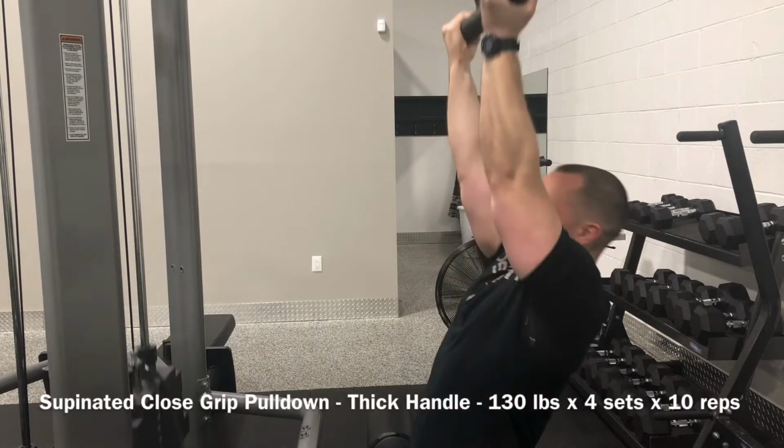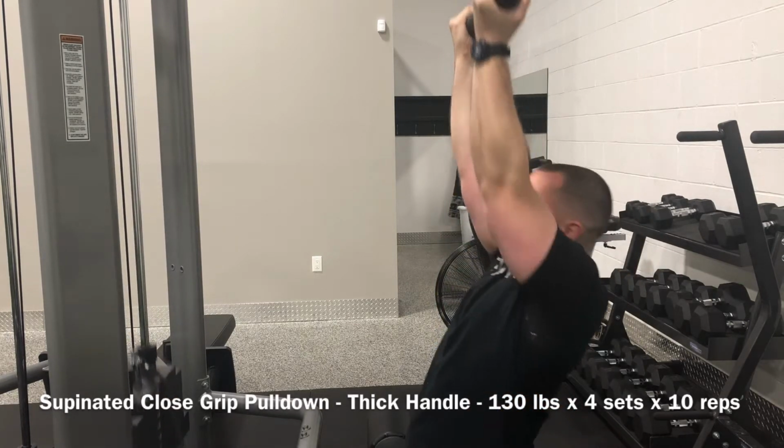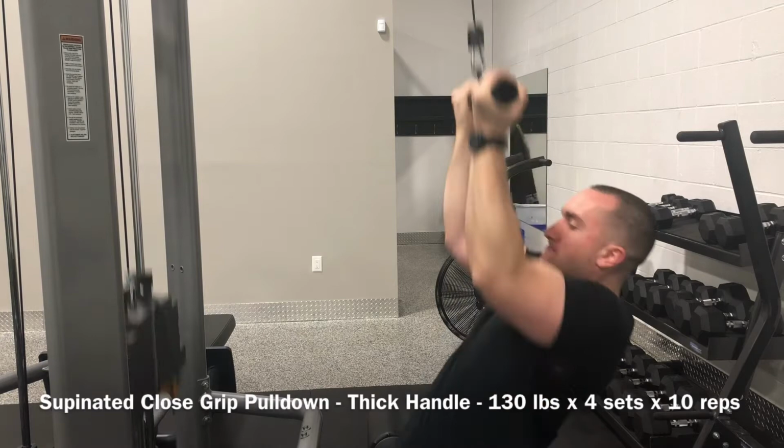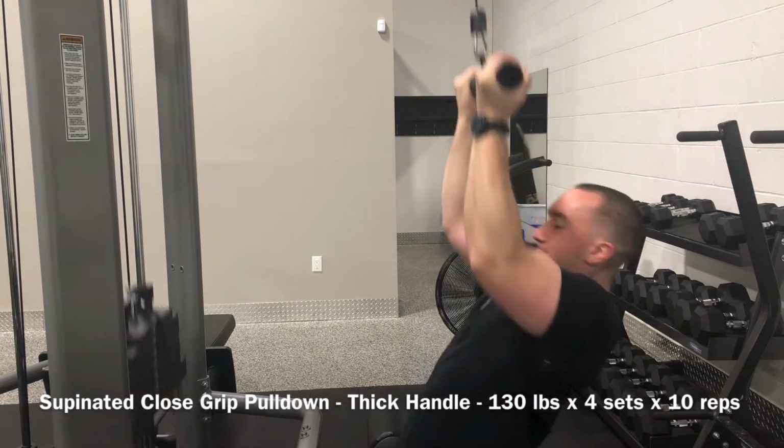As soon as that was done, I cleared 4 sets of 10 reps with the thick handle, supinated pull downs. Starting to finally climb up in weight. That crushing power is developing in the hands, those forearms are getting stronger.